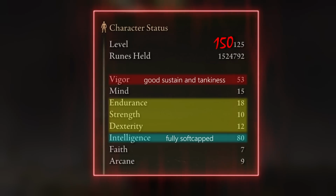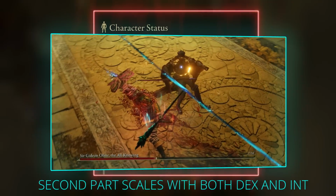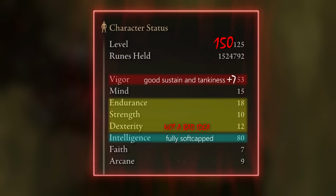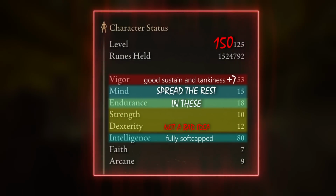For the level 150 build, you can put some points in Dexterity, because the Glintstone Kris Ash of War, the second part of it, the Thrust, actually scales with Dexterity. But I would honestly just prioritize comfortability, so get 7 more levels in Vigor to fully soft cap on that, and then spread the rest of your points in Endurance and Mind based on your personal preference.